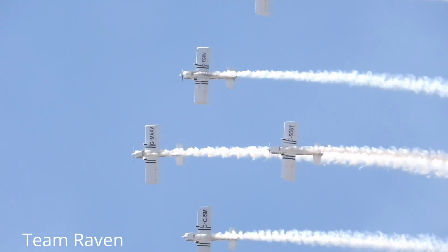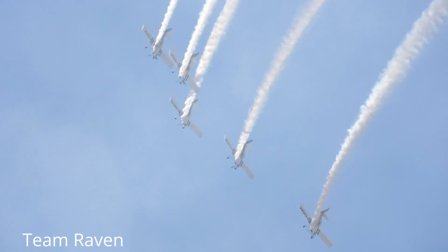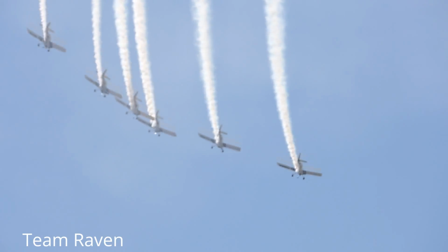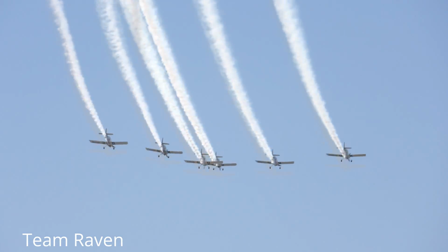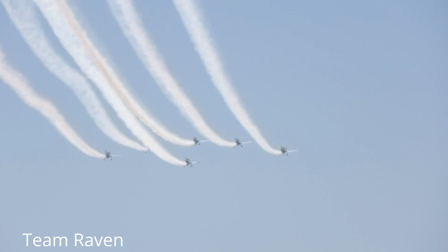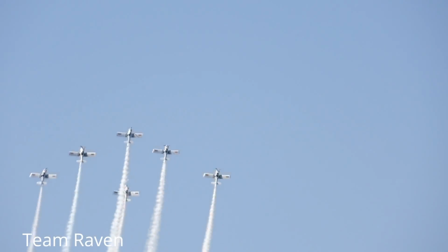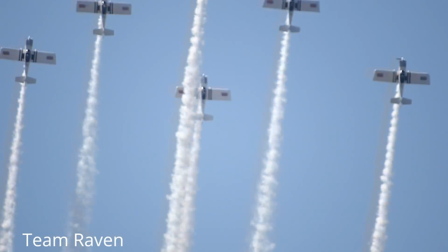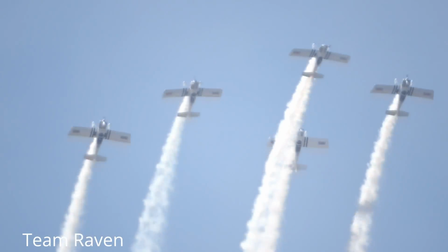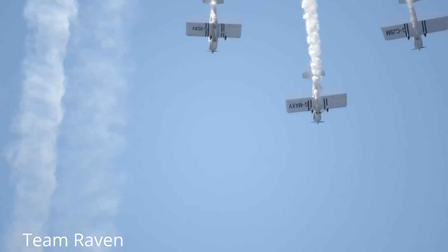Starboard. Six aircraft. Letting it out. Rolling out. Separation. Power. Up. Now. How do you keep in the same place all the time? It's actually not that hard once you've got the hang of it. You're flying next to another aircraft. And wait. Point. Break. Which is the aircraft next to you, needless to say.